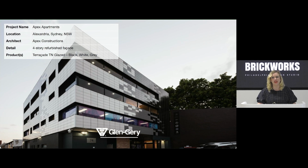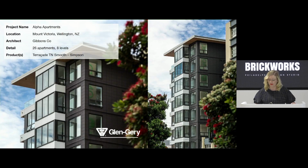So what was originally on this site was an old, dilapidated brick building that they needed to refurbish. And in this case, they were able to use the Terraçade TN Glazed, installed as a thin, lightweight cladding on that facade to really revitalize that building and bring it to life. And they've used the black, white, and gray here to create a new and attractive, modern and contemporary facade that really will attract new tenants to the area and revitalize what was a rundown corner of Alexandria into something much more modern and contemporary, and looks beautiful on that corner.